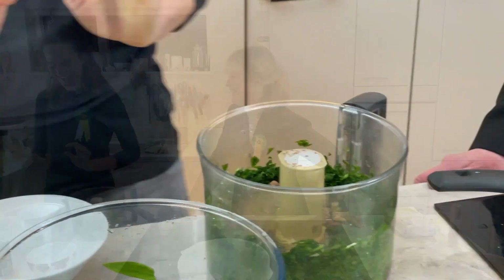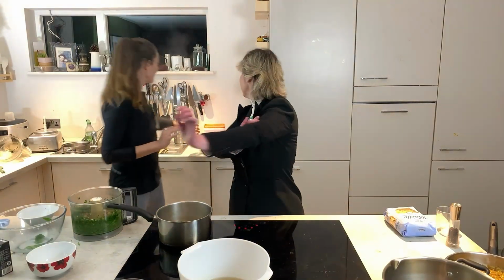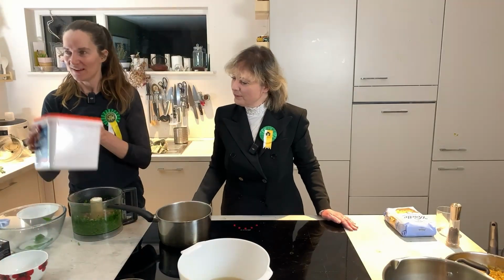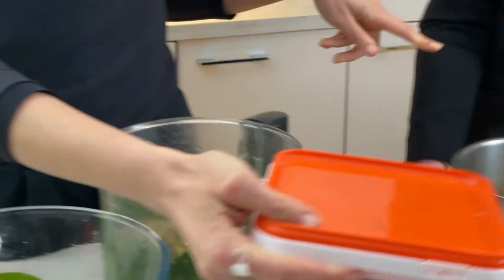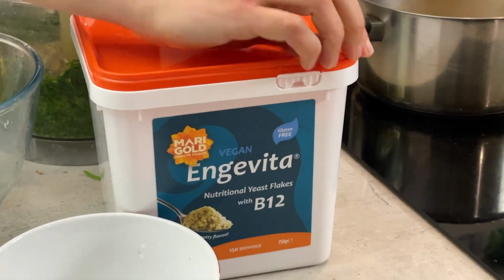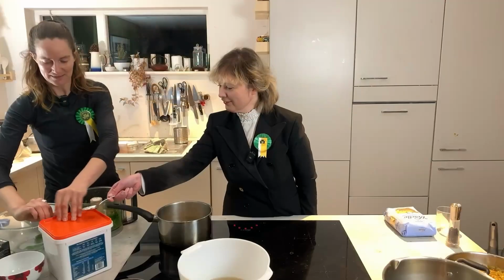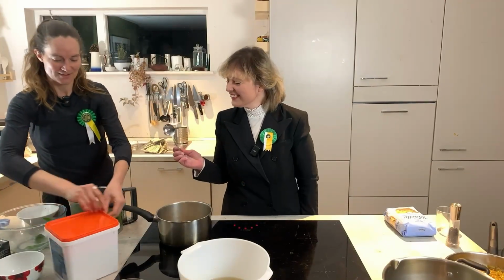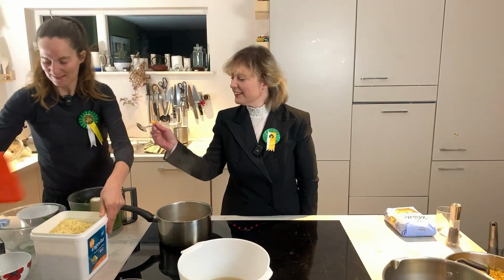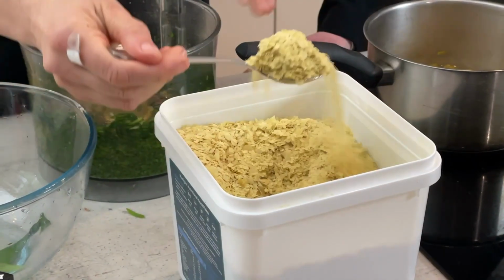But that's fine. So we have this, and then we have my secret ingredient that we use every time we're cooking. If people were here last time, they'll remember it. It's our yeast flakes. If you could just get me a spoon there, that'd be lovely. A big spoon or a little spoon? A big spoon. This size? That size, absolutely. So we're going to go for that. Big spoon, look, big spoon. That was a little harder to open than I had anticipated, but we've got this. So big spoons of this.